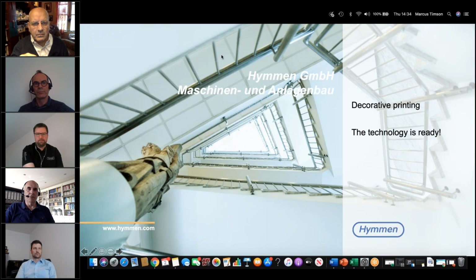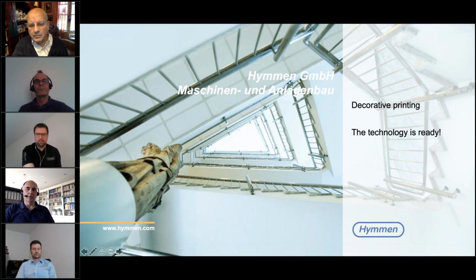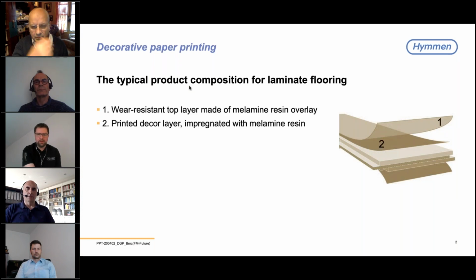I don't know how close all guests are with the decor market and printing laminate in the melamine world. Typically, it is digital printed paper, which is then impregnated and then pressed under heat and pressure onto wooden boards. When you go to the next slide, Marcus, then we would see a very simple example of a laminate flooring.